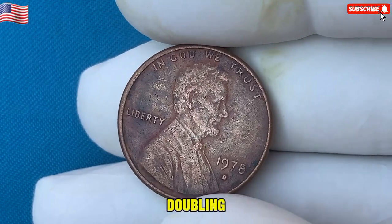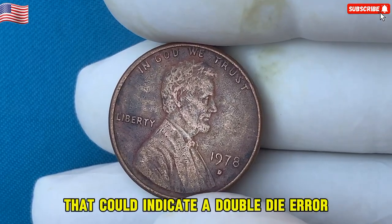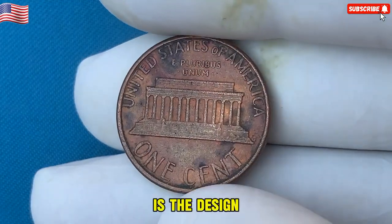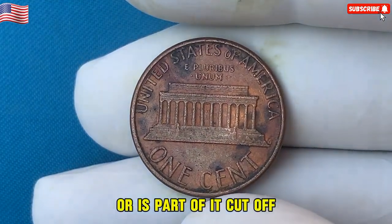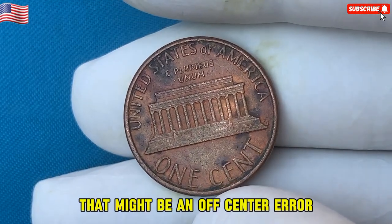Do you see any doubling, especially on the date or the word Liberty? That could indicate a double die error. Check the edges and strike. Is the design perfectly centered, or is part of it cut off or shifted to one side? That might be an off-center error.